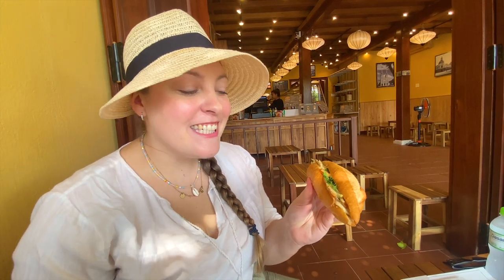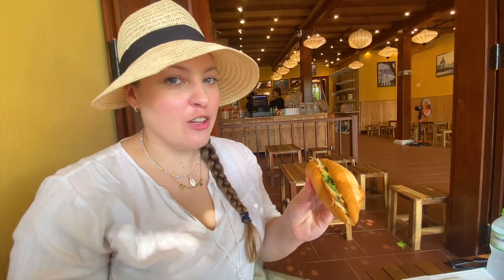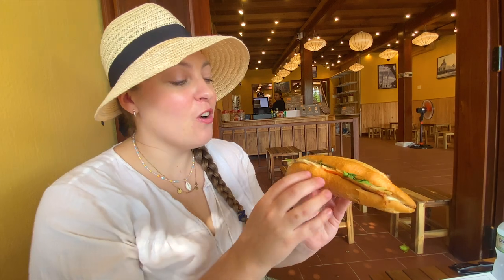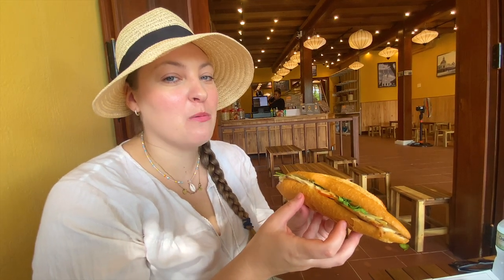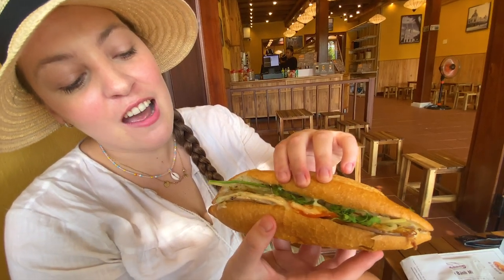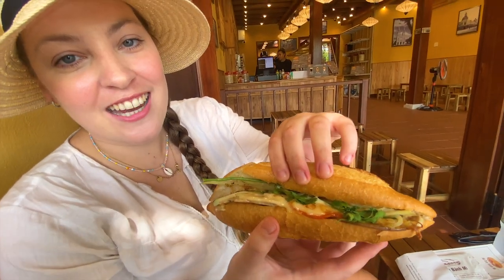Everywhere you go, they're all a little bit different. In Ho Chi Minh City, we kind of noticed they had less vegetables in the banh mi's there. They had more meat, sausage, pate. Here in Hoi An, we noticed that they are always packed full of vegetables, which we love. As you can see in here, look how beautiful that is.